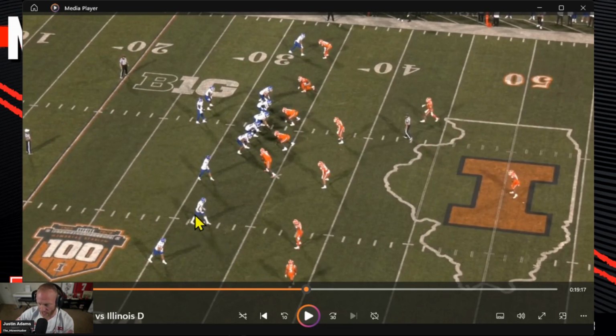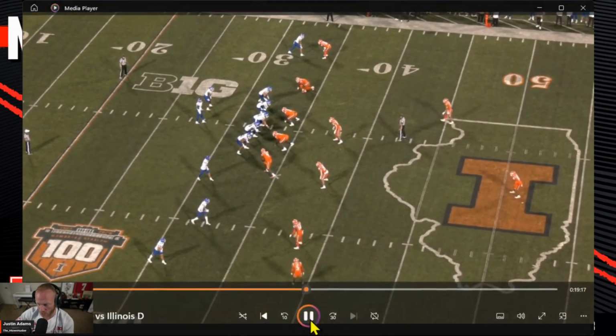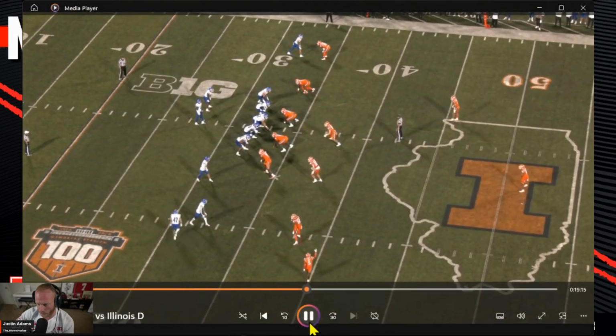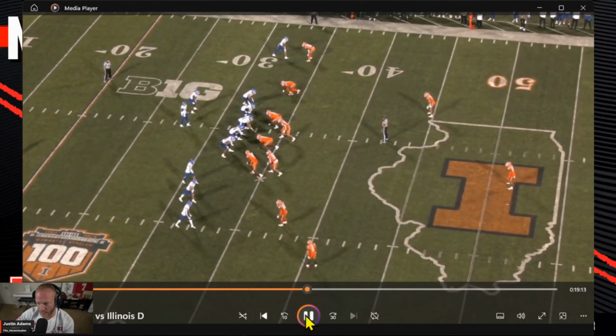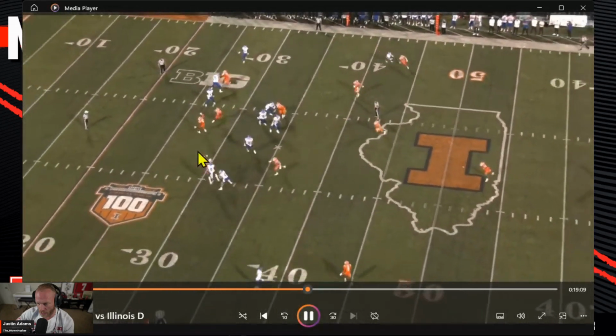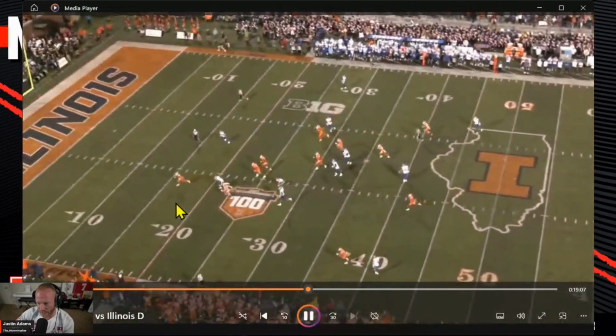And this to me looks like something that he's seen on film because he jumps this route almost immediately. So 14, you're going to see 14 right here. Again, they motion one receiver in, and then they're going to motion one out. But watch 14. Comes down, immediately makes this play, jumps it, pick 6.